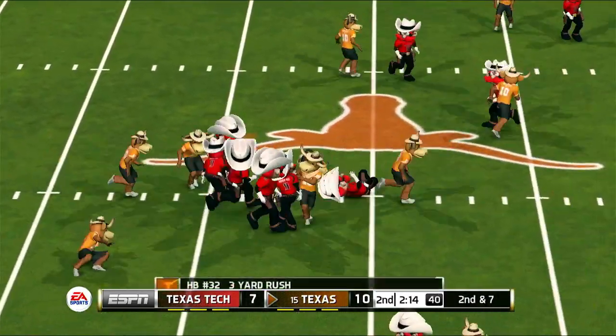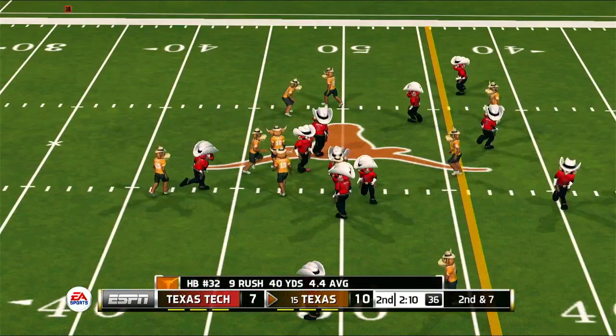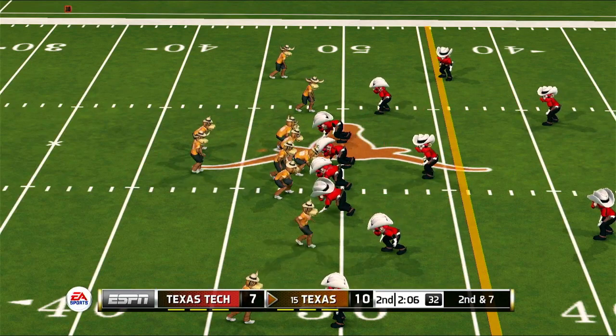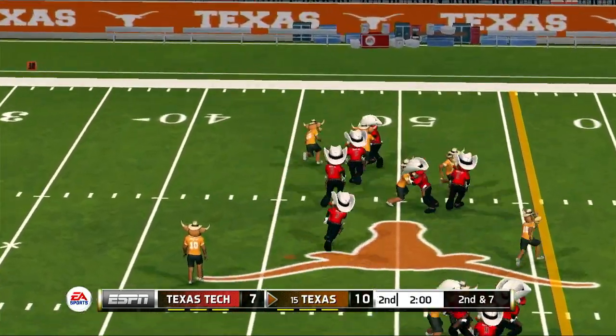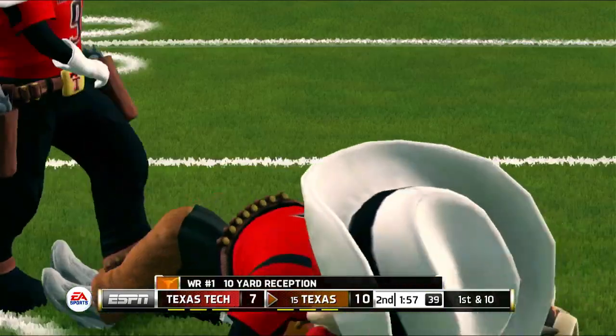Gives it to the back. He makes it to the 48-yard line. That's good for a gain of 3 yards. That'll make it second and seven. Fires it out. And down he goes, right around the 42-yard line.